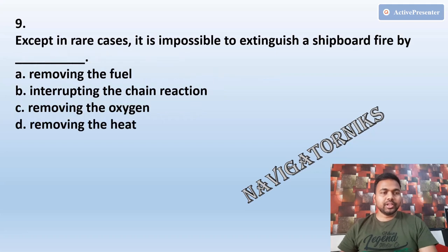9. Except in rare cases, it is impossible to extinguish a shipboard fire by dash. Option A, removing the fuel; B, interrupting the chain reaction; C, removing the oxygen; D, removing the heat. And the correct option is A, removing the fuel.